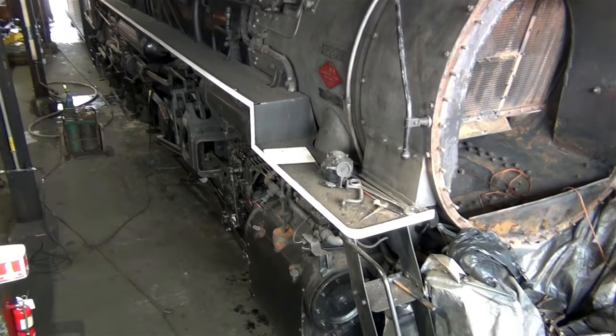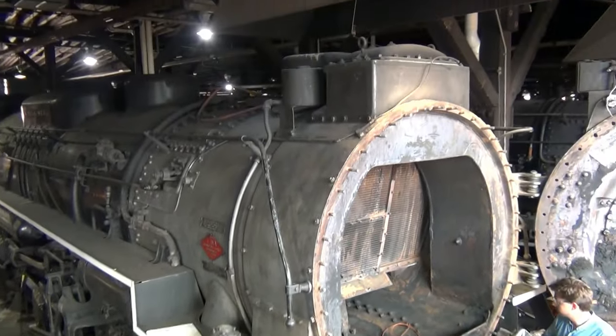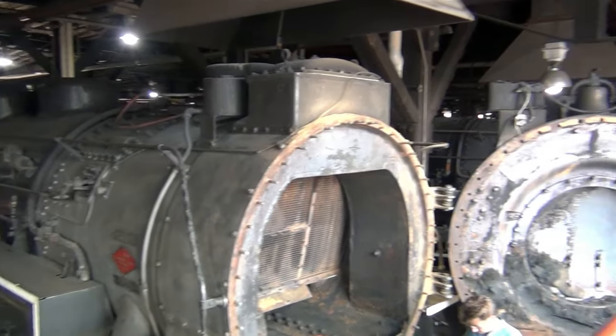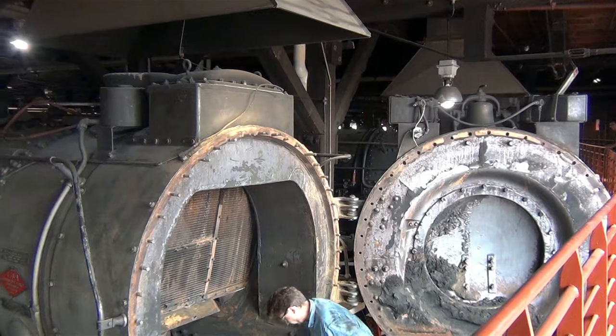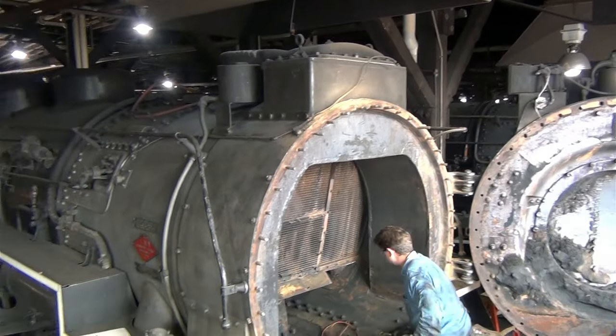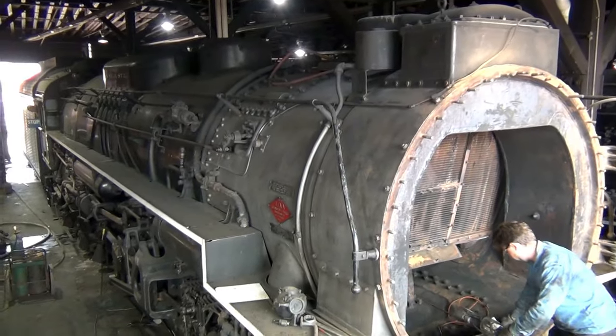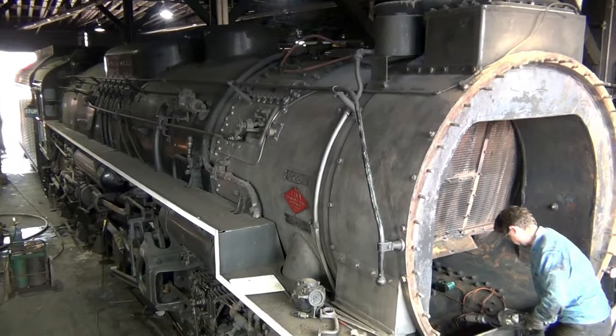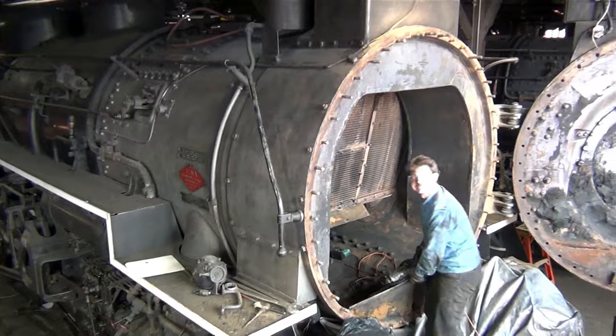Yes, we took a 22 car train from Allentown to Pittston unassisted. On the 22nd and 23rd of August. Yeah, I saw a video of that. She is the finest operating steam locomotive in the United States. That is true.